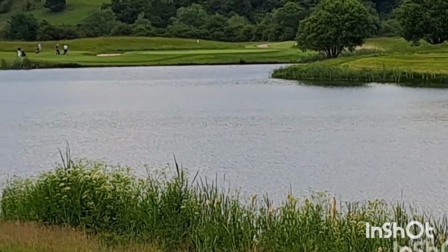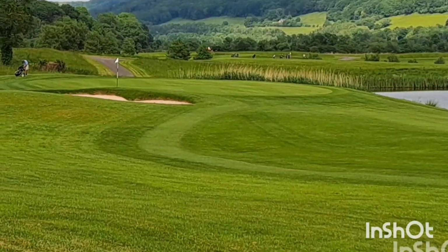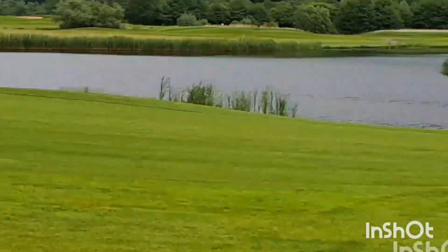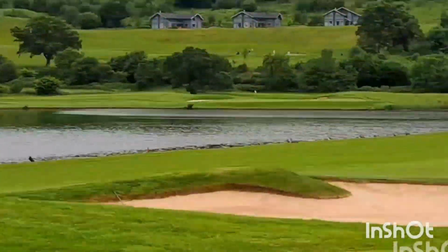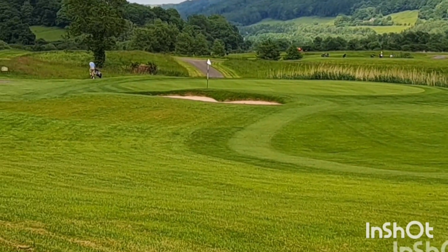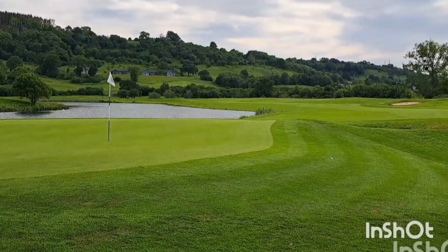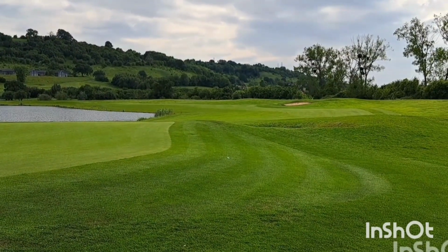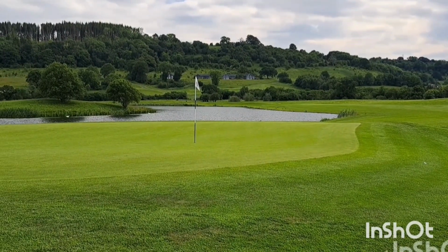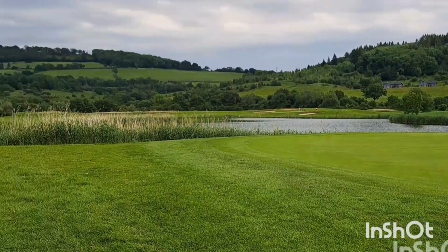Absolutely super stretch of the course this. A lake comes into play in a few holes, there's several of them. I look down to the sixth green from up the left hand side. If you go right, it's very, very dangerous at this hole. That's a wee look from behind the sixth green. I see it plays away down there and then inwards to the left. But all the time that pond's a big danger. Look at the backdrop.